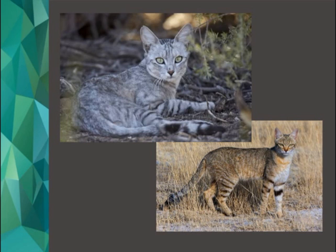The tabby coat pattern is by far the most common in domestic cats. Remember that feral cats are the same species as our pet kitties, which is Felis catus. They're just afraid of people. The widespread nature of the tabby coat coloration reflects the domestic cat's wild ancestor, the African wildcat, Felis sylvestris libica, which is shown here in a gray version and a brown version.